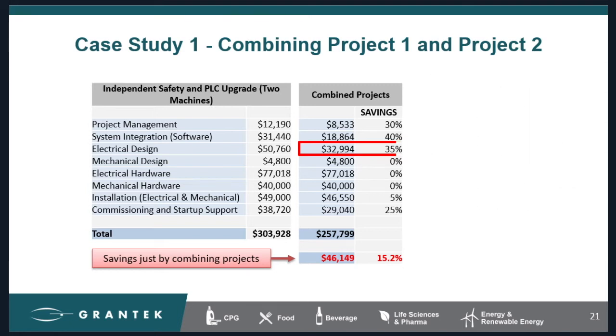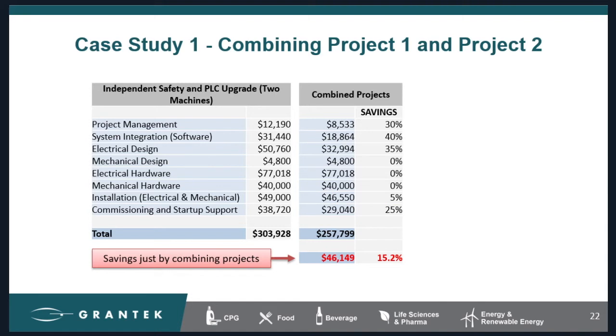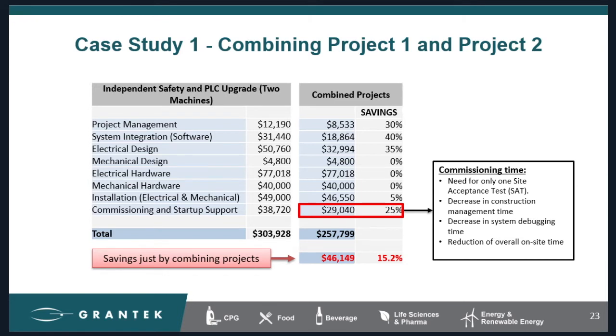Since the hardware would be identical in combining projects, there really wouldn't be much savings from an installation standpoint. Really the only thing you're saving here is a little bit of time and travel time. You only need to go on site once instead of twice. But the commissioning and the startup is actually cut by a quarter. You only have one set of acceptance testing required. That saves a lot of cost. The electrical and mechanical hardware here, remember, did not change because the solution didn't change. So in total, just by combining the timing of your projects, in this example, the customer would have saved $46,000.